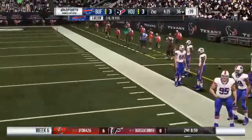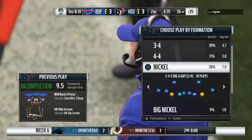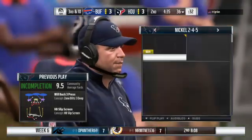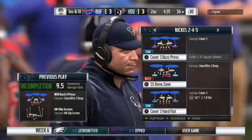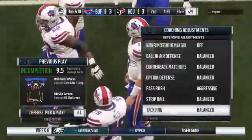A second down pass play there, but it's incomplete. Too much oomph, too much mustard there on that pass. They really turned it loose, didn't they? Really cut loose with that one. Sharp, strong. Didn't lead to a completion, though. Made it very difficult.